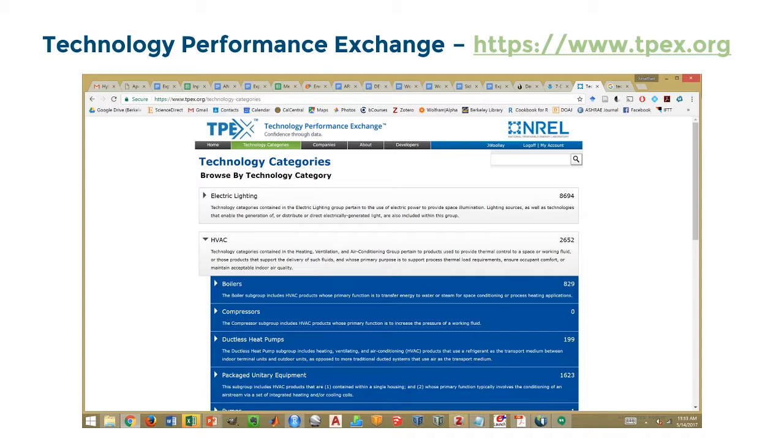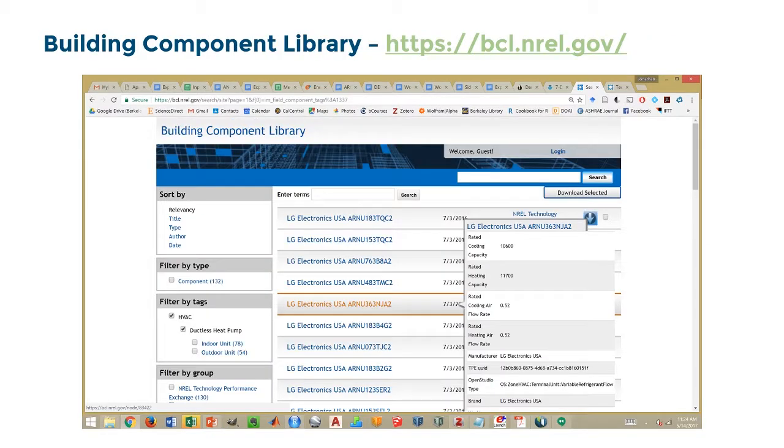NREL's Technology Performance Exchange, first of all, is I'd say a pretty large clearinghouse for manufacturers and third-party test centers to upload performance information for very particular products. I've zoomed in here just to show you that there are already about 2,600 HVAC products that are available through the Technology Performance Exchange. We're building out a category here for hybrid air conditioners. All of the data that goes through the Technology Performance Exchange automatically gets uploaded to this service called the Building Component Library, where a modeler can go and download a snippet of an input definition file for EnergyPlus and integrate it directly into whatever custom building model they desire.